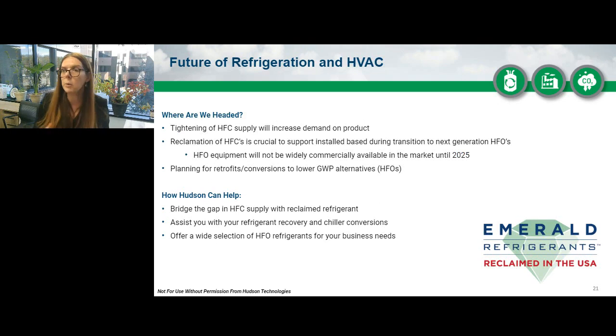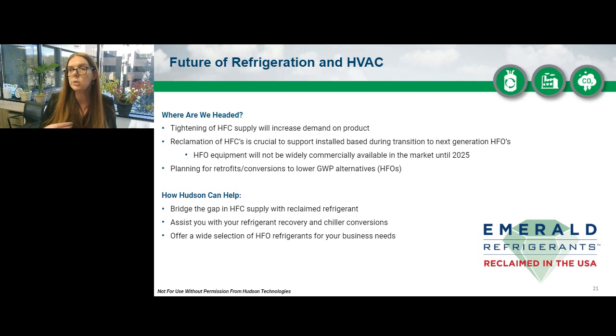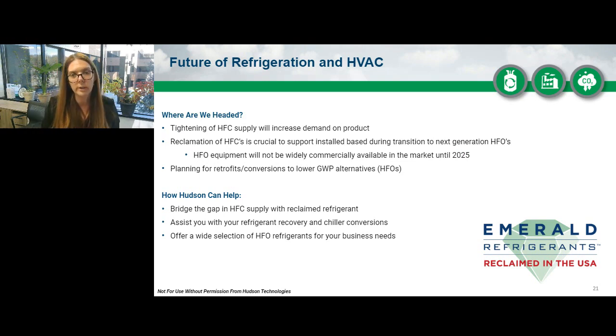So where are we going? Again, we've talked a little bit here. HFO products are starting to have demand, and reclaimed refrigerant is starting to have demand. Installed base is continuing to grow while we're phasing down the availability of that refrigerant. So bridging that gap, the need is not going away. Bridging that gap comes down to utilizing reclaimed refrigerant and planning, and using that to allow the planning and the orderly transition of equipment and refrigerants to HFOs. That becomes really important.